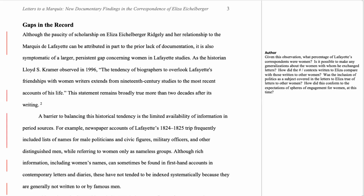And what I did with that is I said, okay, well, no one's made a complete accounting of Lafayette's correspondence, but I have a book here that was published in the 1970s that lists every single letter that the editor knew about that was in the United States. And I can go through that, and I can count up all the women's names there and give some numbers. How long did that take me? About 15 minutes. Did that satisfy the peer reviewer's concern? Yep.